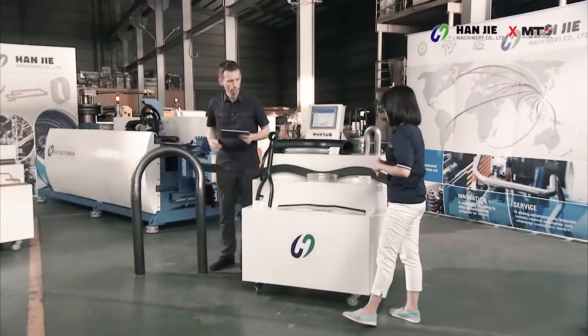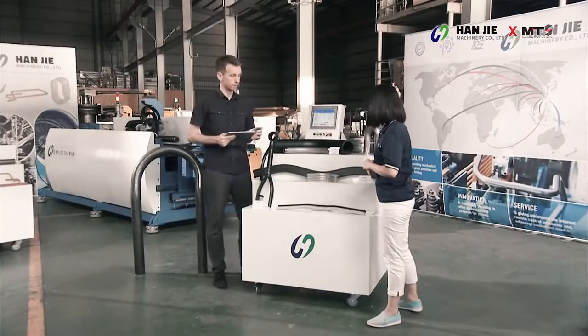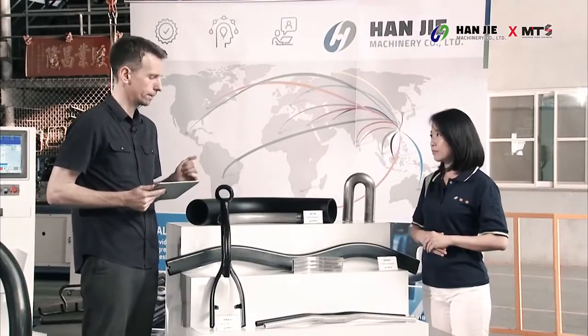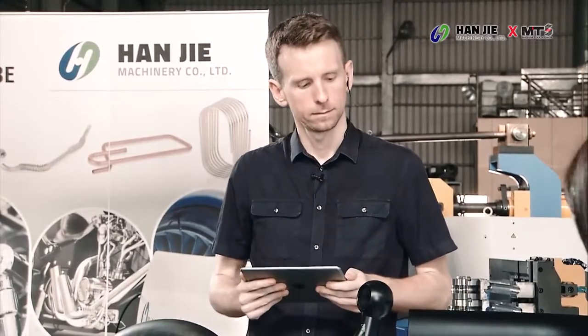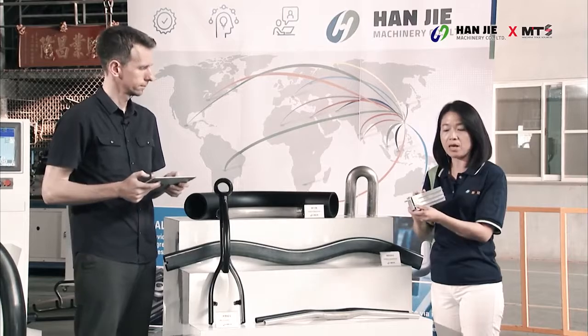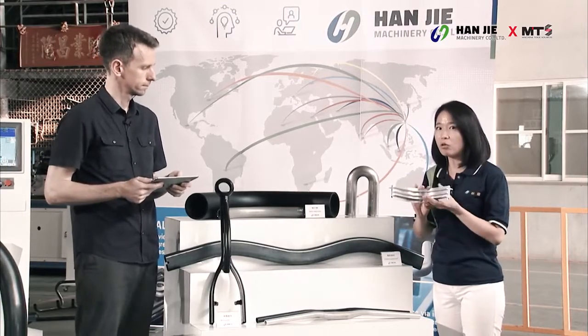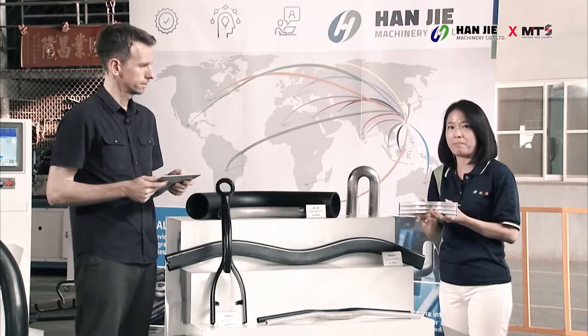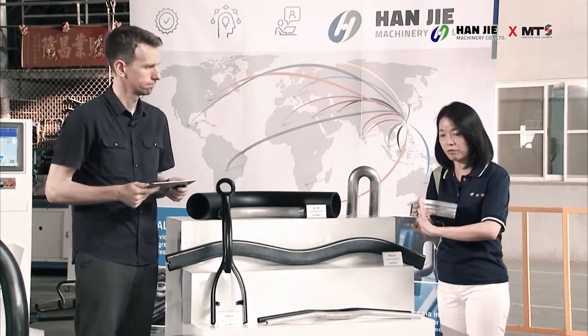Okay, excellent. And we have one more component that we want to talk about because it's also very unique because it has a profile. Some people might think you probably cannot bend it, but actually you can. This one, as you can see, is not a pipe. It's not a round pipe. It's not a square pipe. It's a profile. This one also can be bent by our tube bender because we can make a special mold to match the profile.